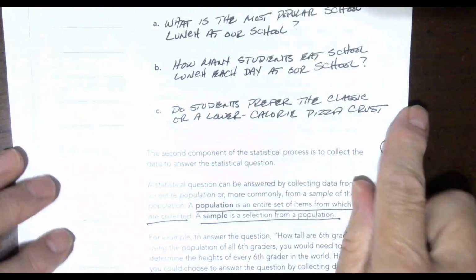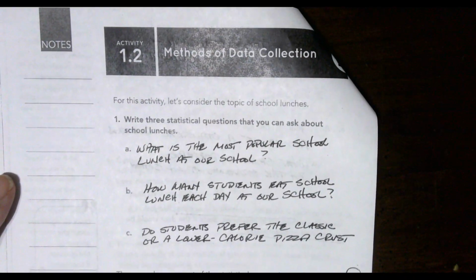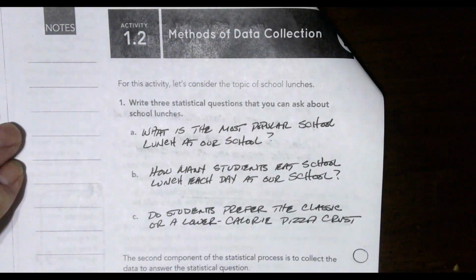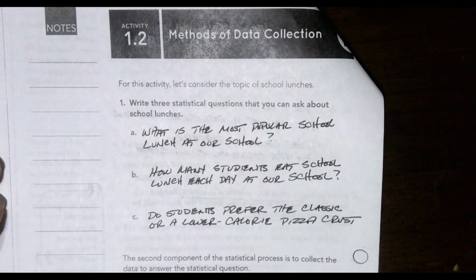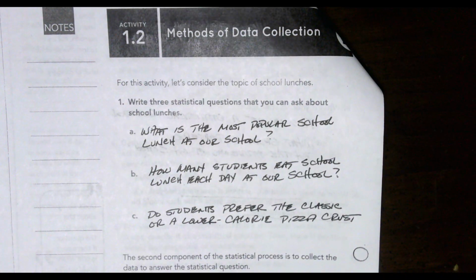Okay, so up here at the top of the page, methods of data collection. For this activity, let's consider the topic of school lunches. Write 3 statistical questions that you could ask about school lunches. So one question could be, what is the most popular school lunch at your school? Another question could be, how many students eat school lunch each day at our school? Another question could be, do students prefer the classic or the lower calorie pizza crust?